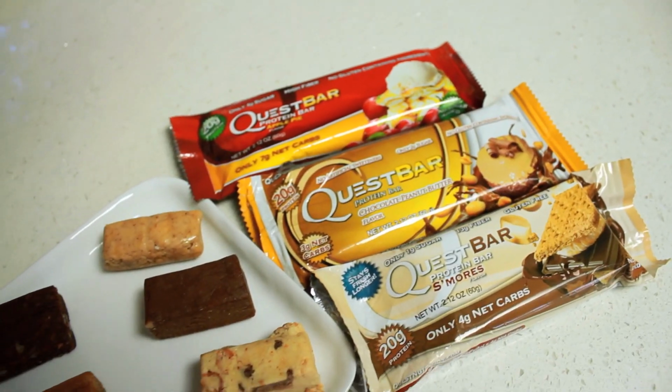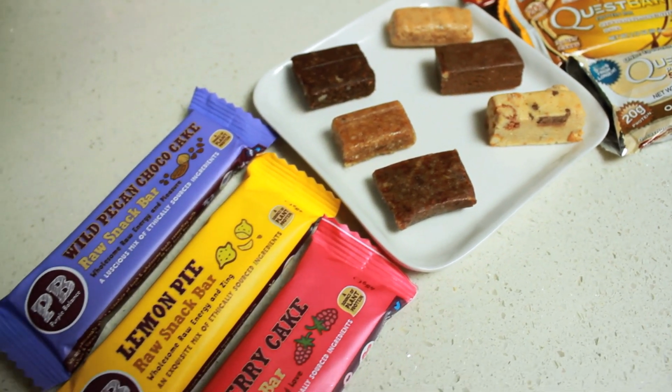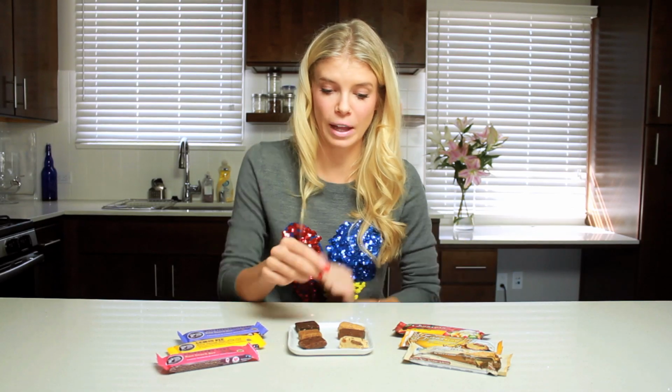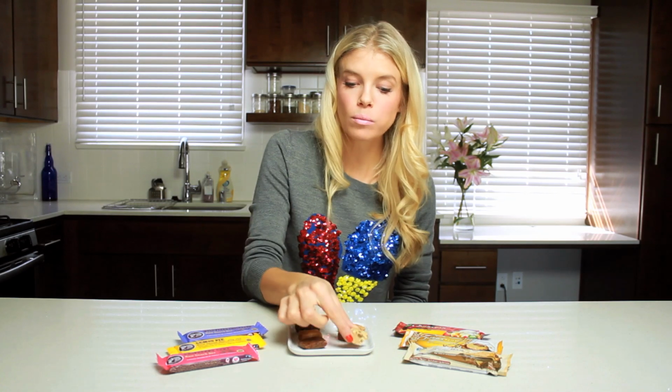Next we have the protein bars. Now on this side we have Quest, which is whey, and then on the other side we have Purple Balance, which is all natural ingredients of dates, almonds, etc. So the first one we have is s'mores, and I know that this is a newer flavor, so let's go ahead and try it. Tastes pretty good. It's not really sticky, so it's easier to chew for sure, and you do get chocolate chunks, and I'm a sucker for chocolate, so that's pretty good. It is quite sweet though, but it is quite tasty.